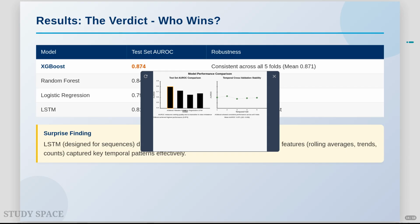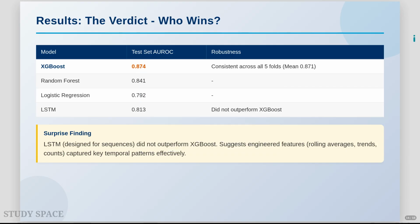Random forest was strong at 0.841, logistic regression lagged behind at 0.792, and interestingly, the LSTM, despite being specifically designed for time series, scored 0.813. Why didn't the LSTM win? It suggests that the clever features we engineered, like the 7-day averages and trends, actually captured the most important temporal patterns effectively, making the explicit sequence modeling less necessary in this case.